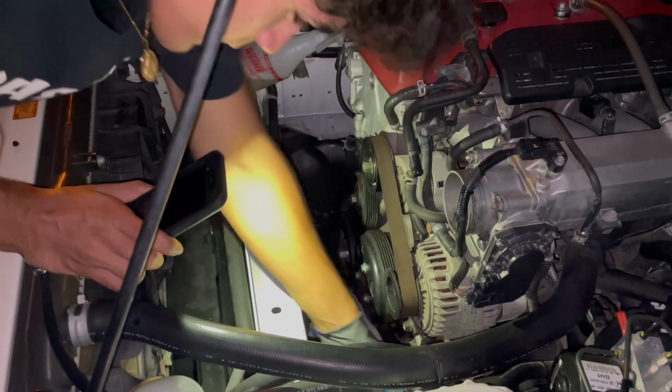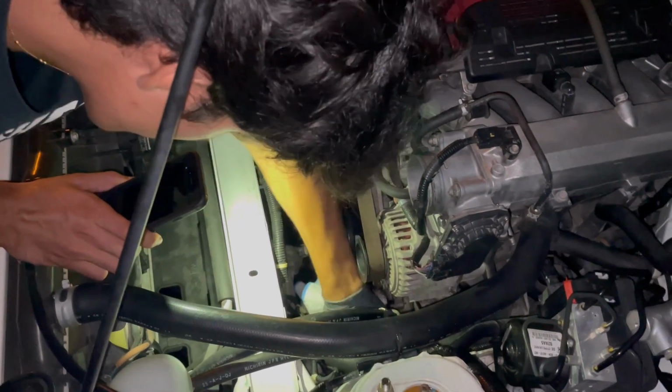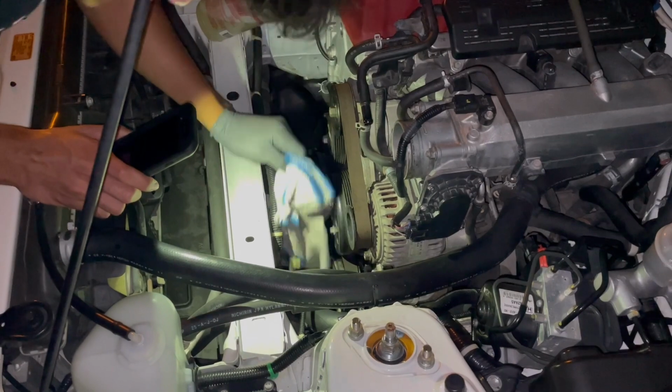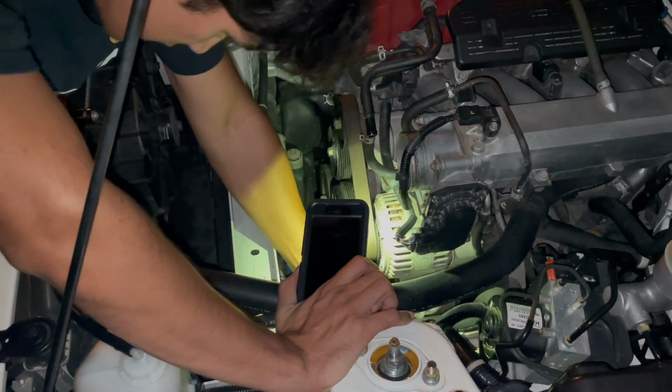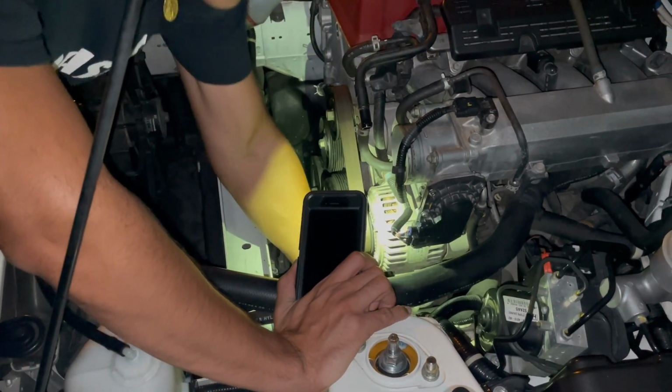Dude, this poor engine bay's had so much bad luck, man. I'm not a bad owner. I've just gotten unlucky, you know? Had a couple random leaks here and there, but I did my best to get them taken care of as soon as possible, you know? But yeah, I don't know, dude.